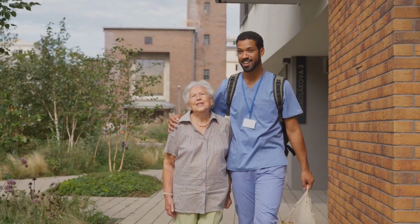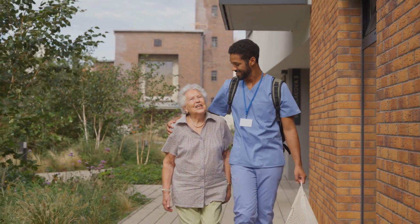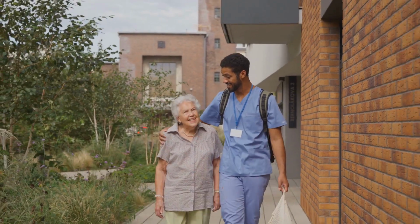Don't hesitate to seek professional help if you are struggling to cope with stress, anxiety, or other mental health concerns. Mental health professionals can provide a safe and confidential space to explore your feelings, develop coping strategies, and access appropriate treatments if necessary. Remember, seeking help is a sign of strength and self-awareness, demonstrating your commitment to your own well-being.